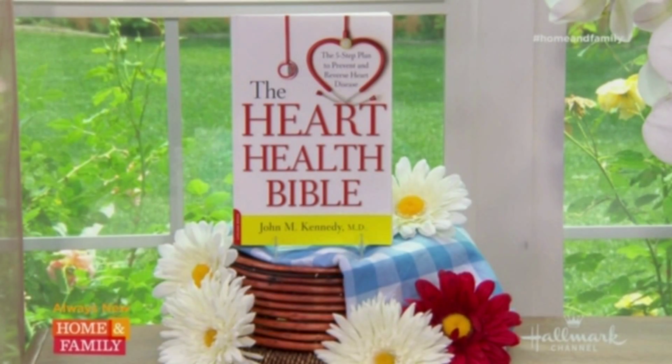Heart disease remains the number one killer of men and women, and here with some of the latest tests to help prevent heart attacks is the author of the Heart Health Bible and director of Preventative Cardiology and Wellness at Marina Del Rey Hospital, cardiologist Dr. John Kennedy. Welcome, doctor. Right out of the gate, what's wrong with just a simple stress test? Is it no good anymore?